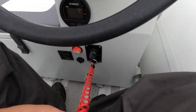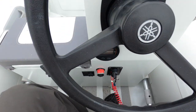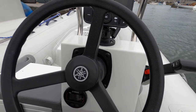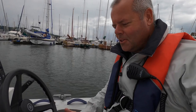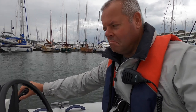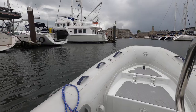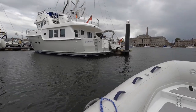Please put your pull cord on. There you go. Well, that's quite impressive. Hardly had to touch the key and we're off. Good old Yamaha. There's our boat, Wanderlust, just on pontoon A11.